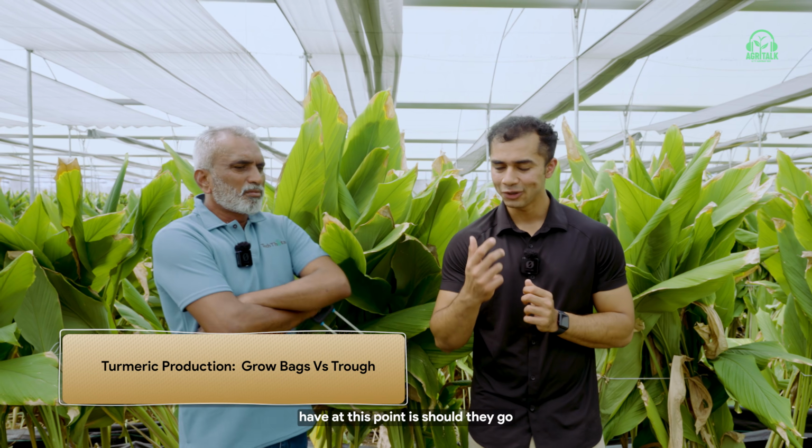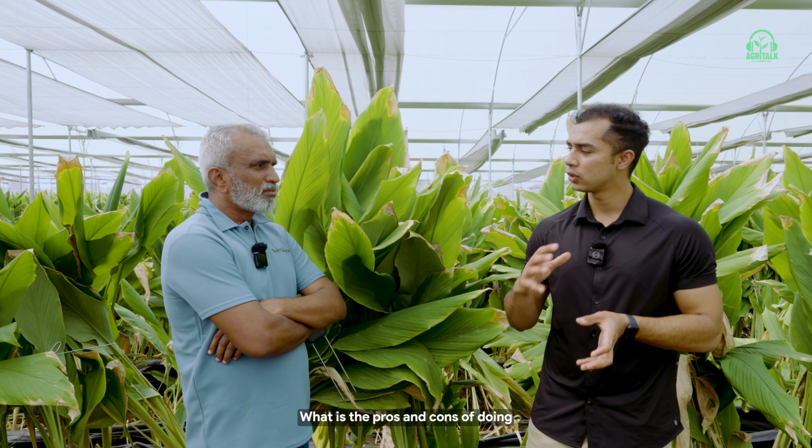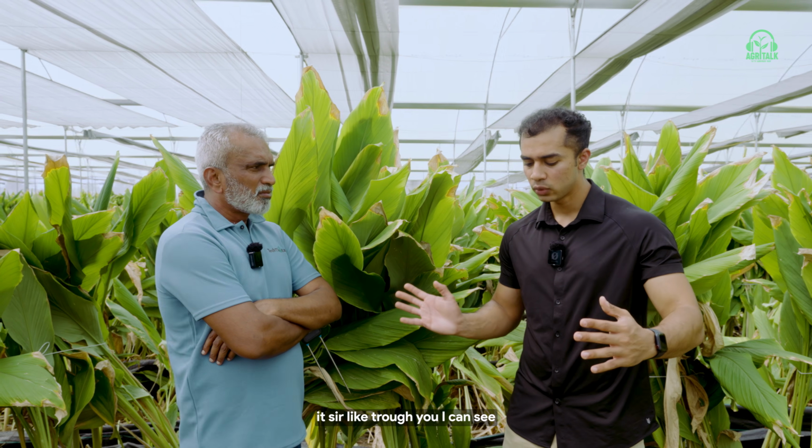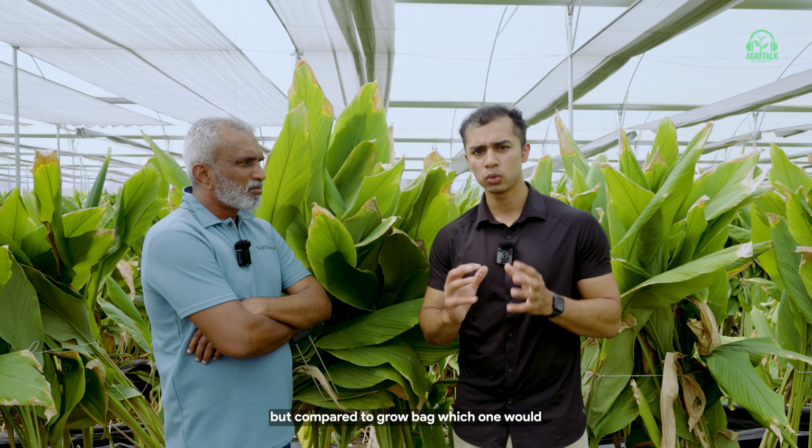A common question a lot of people will have at this point is, should they go for grow bags? Should they go for troughs? What are the pros and cons of each? In a trough, I can see that obviously you have a wider root volume, but compared to grow bags, which one would you advise people to do turmeric in?